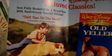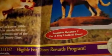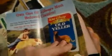Okay, here's another one for Old Yeller, in which that film's gonna be coming to video soon. Oh, look at this. Available October 7th for a very limited time. It says right there, available October 7th for a very limited time, in the brand new 40th anniversary special edition of Old Yeller. Now that's the coupon for Old Yeller.